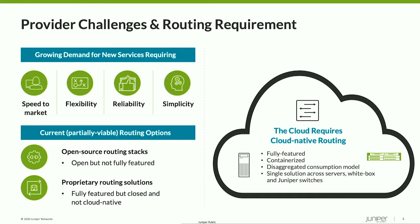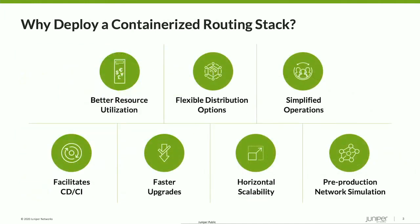velocity and support challenges. So to summarize the requirements for a cloud-native routing stack, it needs to be disaggregated from the hardware, deployment hardened with full feature set, high performant, and containerized. But why the emphasis on containerized routing stack?